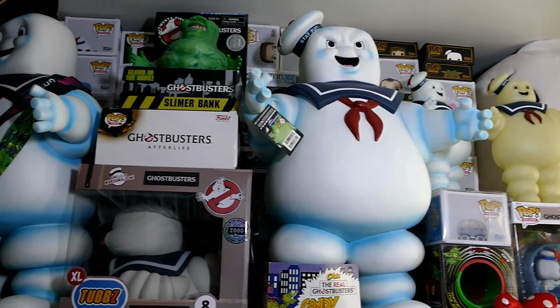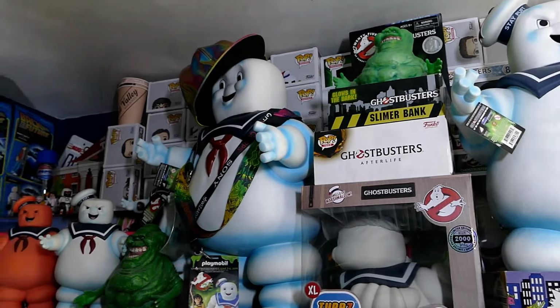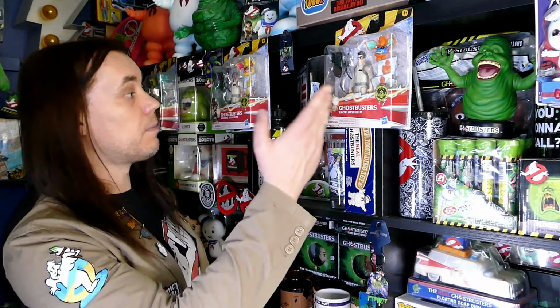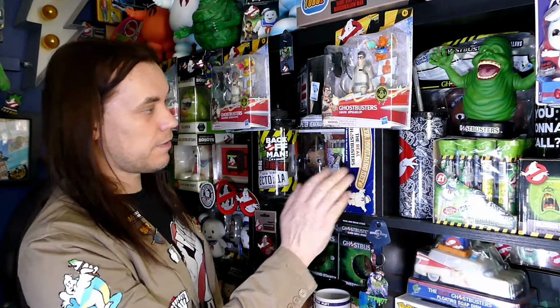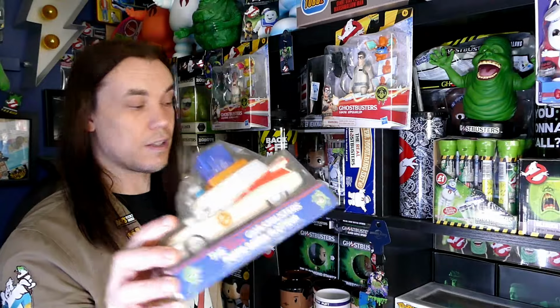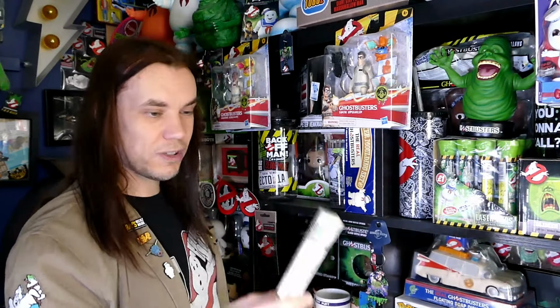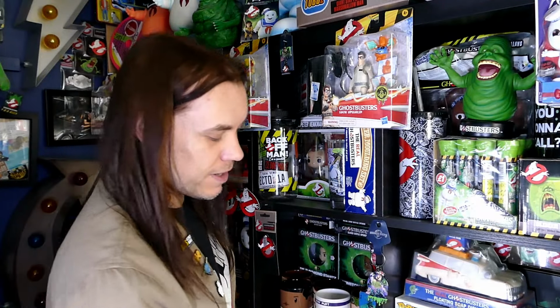Up here we have the many variants of the Stay Puft Money Banks with lots of Funko Pops behind them. We have lots of cool random items over here. We have some of the modern figures, we have some of the older stuff like the plaster moulding set, we have candy torches, a Ghostbusters Ecto-1 soap dish. One of my favourite things is the set of 4 character toothbrushes of all 4, because stuff like this is the stuff that people didn't really think to keep back in the day, which makes them super rare.